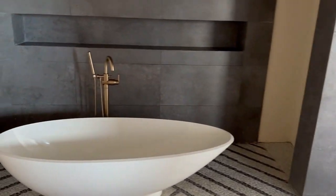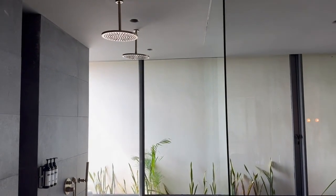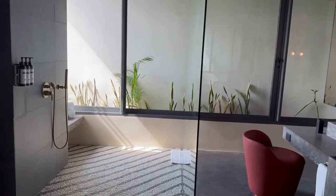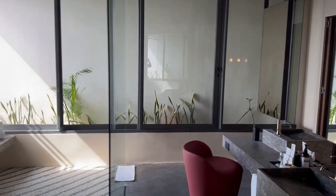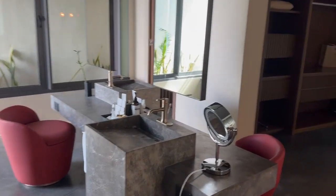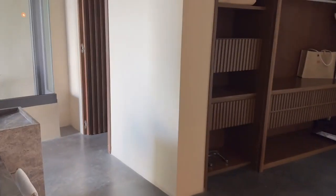So you have a bathtub, and look at this. 2 shower heads. Handheld shower head. And again, just because there's glass here, don't worry, no one's looking in your shower. But look at this little bathroom area. And there's a toilet room back there as well.